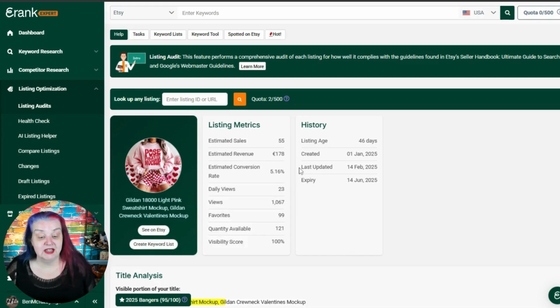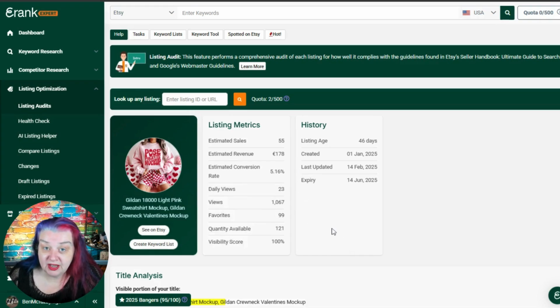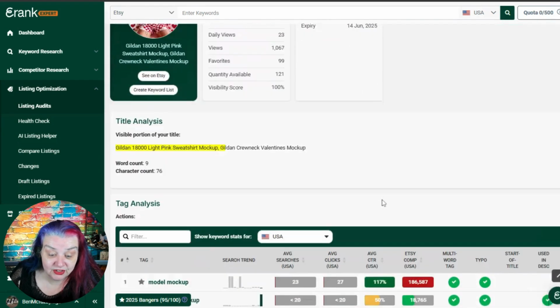And we can see estimated sales. eRank just has to estimate this. Etsy doesn't give us the exact number of sales for every single item. We just know the total for the shop. So it's an estimation. But we get to see everything. So this is definitely doing very well. Over 1,000 views in 46 days is pretty good for a shop.